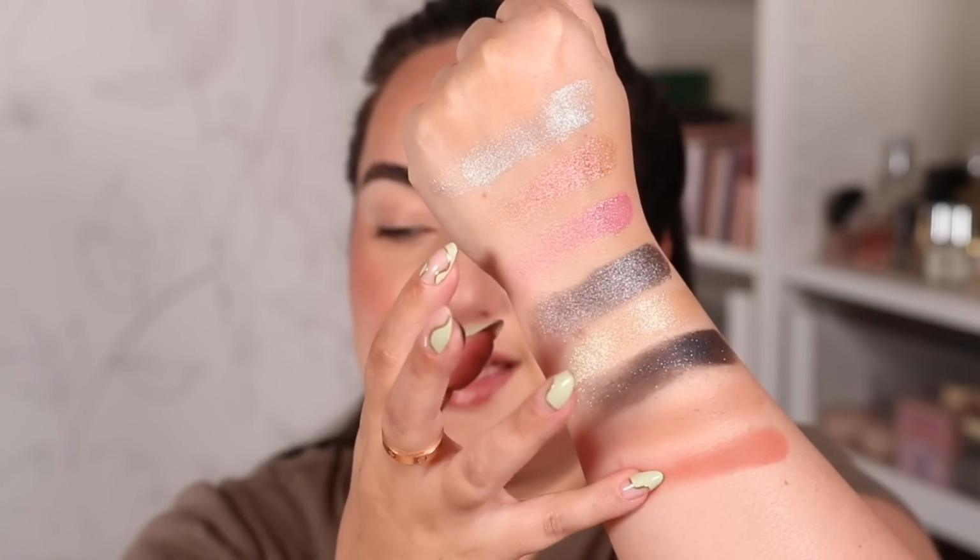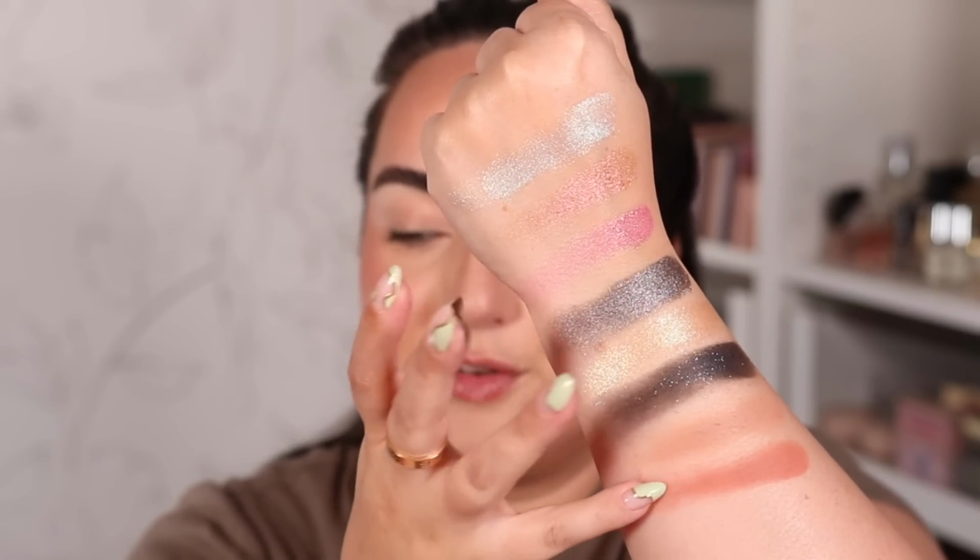I feel like Anastasia has a shade similar to this one in almost every palette. I'm not mad at it, I like that shade, but I feel like they do that shade a lot.